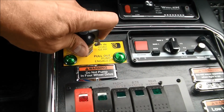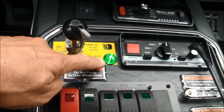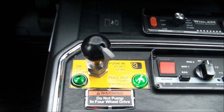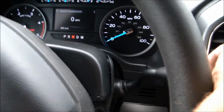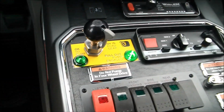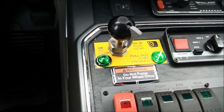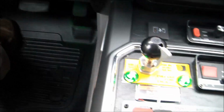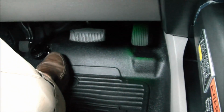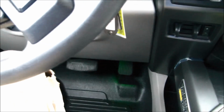I can shift my fire pump into gear. Again, we get our pump engaged, the green light telling us that our pump is engaged. Once again, you need to put your foot on the service brake, and then upon shifting into drive is when you get the okay to pump light as soon as you take your foot off the service brake. Okay, so now we've got pump engaged, okay to pump. Don't touch the brake, don't touch the throttle pedal. We're pumping. So now we get out of the cab.